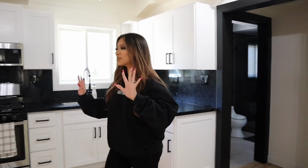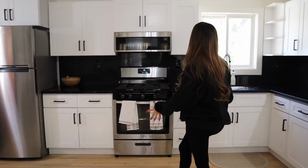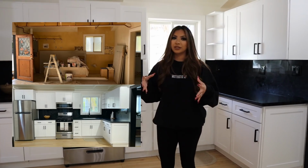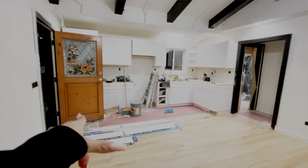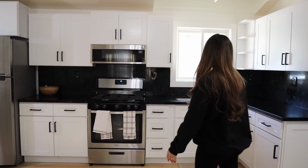So next we have our kitchen. So I did add a full kitchen. I'm surprised by how many cabinets we were able to add in here. We were even thinking about doing an island here, but we didn't because the door entrance is to my right and the room entrance is to the left, and it was just going to look super cluttered, so we ended up not doing an island.